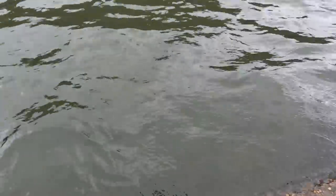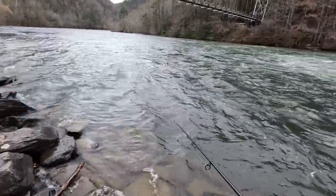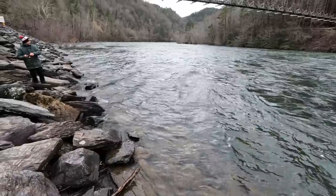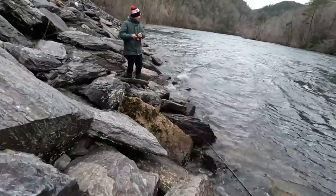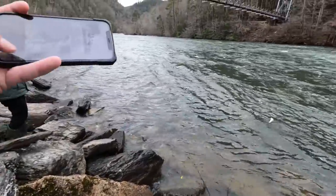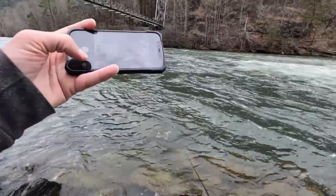Back in the water. Oh, I got one. No, what? Dude, that must be that lure. First cast. When I made that color change, that's when I started catching those fish. Oh, yeah, what is it? What do you got? Here's the fish head. Dude. Oh! He's a jumper. Oh, that's a brown, I think.